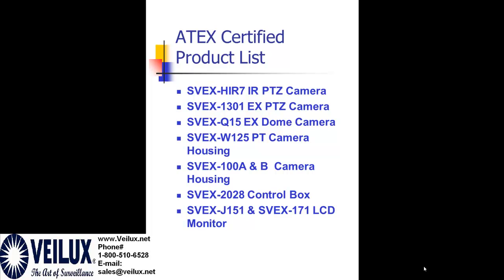Some of the products that we are going to go over are the SVEX-HIR7 IRPTZ camera, the SVEX-1301EX PTZ camera, the SVEX-Q15EX dome camera, the SVEX-W125 PT camera housing, the SVEX-100A and B camera housing, the SVEX-2028 controller box, the SVEX-J151 and SVEX-171 LCD monitors that are also explosion proof.